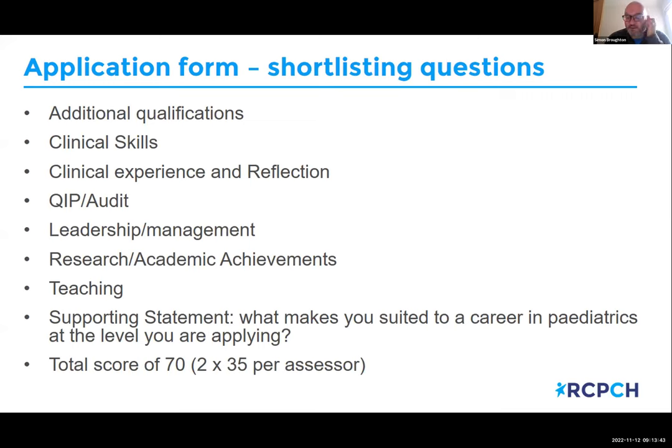So additional qualifications. In the past, intercalated degrees have counted as extra points. The whole of the UK recruitment body has decided that this year intercalated degrees will not count as extra points. So it's not me that made that decision, that's a UK decision. I'm not sure if I agree with it, but my opinion's irrelevant. But all postgraduate degrees, so postgraduate MSCs, MDs, PhDs count, but not training MDs. So if it's a three-year training program where you end up with the initials MD, that's not a research degree.